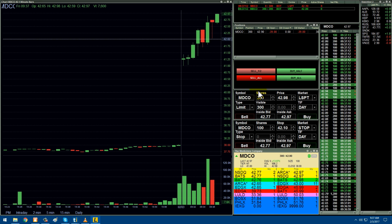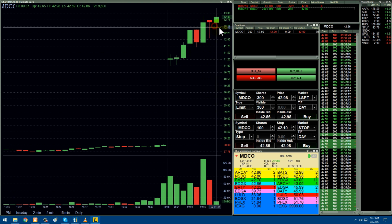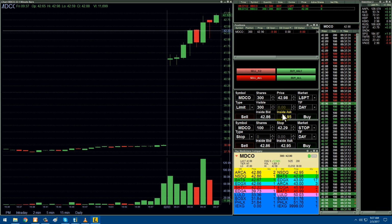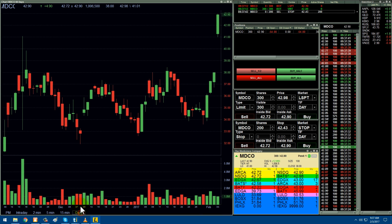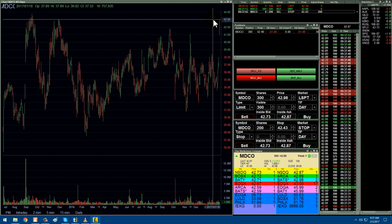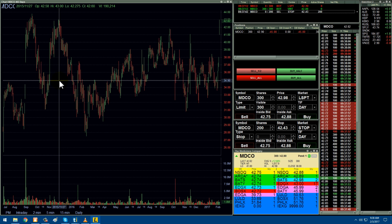Okay, 42.90, not bad for a break for 40. Gotta give it some room though. $42.50. I'll sell 200 shares if it doesn't break here. Scroll out. There is a wall here. Yep, there's quite a wall there at 43.